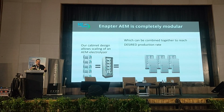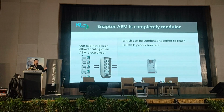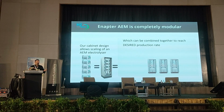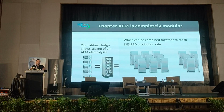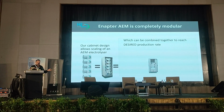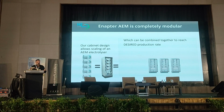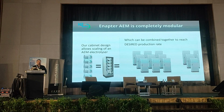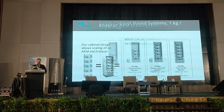So the analogy I like to use is, you guys are probably too young to remember mainframe computers, but in the old days, if you bought a computer from IBM or whatever, you had to buy the one they had, and you had to buy it big enough so it would last you for a long time. What killed mainframes was networking PCs. So the analogy here is the same. We're networking these electrolyzers together to build the scale that's actually required.